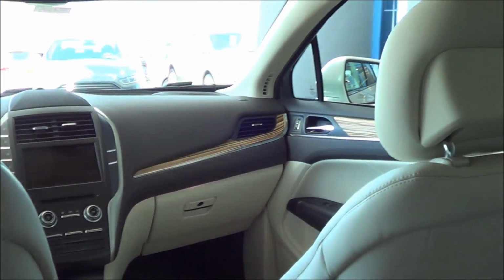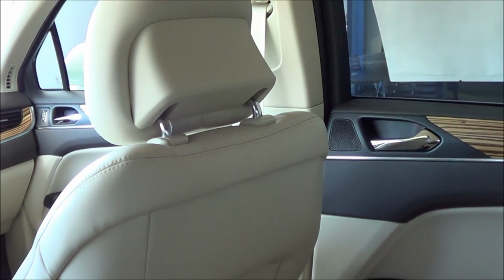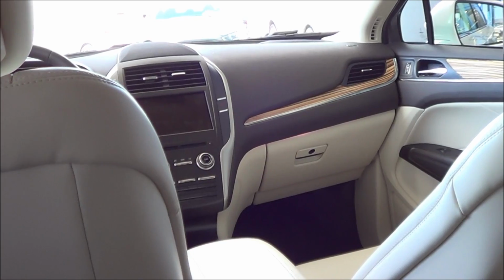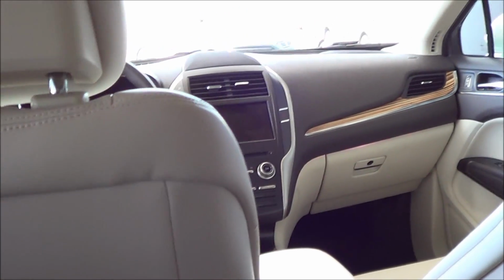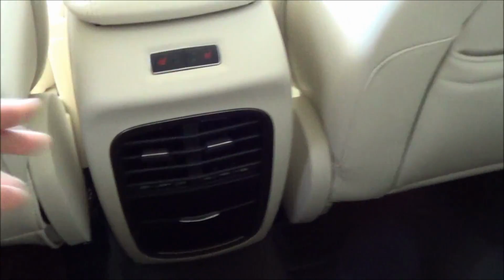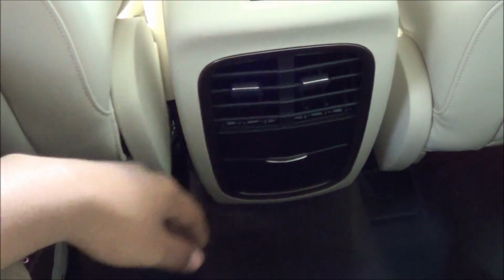Now, back here is where the MKC really excels, I have to say. It's actually quite spacious back here compared to other compact crossovers. The seat is pretty much all the way back, and I still have enough room, which I have to say. Dual map pockets as well. Heated rear seats, rear air vents.